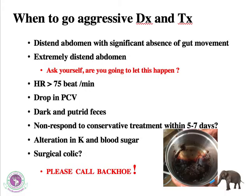I still believe that at this point most people prefer conservative treatment because it's safe. You get used to it, but there's a point where you have to decide when to go aggressive for diagnosis and treatment. Here are some experiences I can think of. The first one is a distended abdomen with significant absence of gut movement, because this will actually get worse.